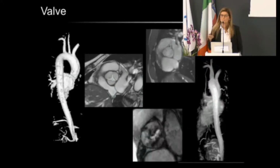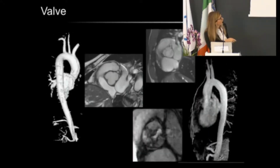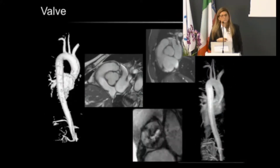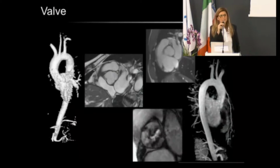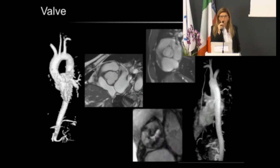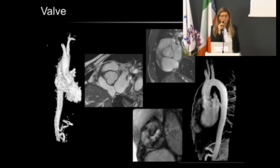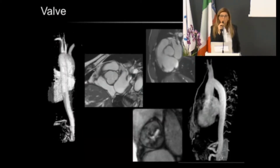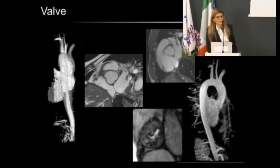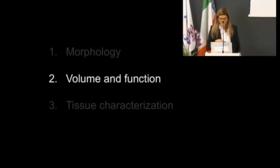And also you can study valves. Here you have some examples of the aortic valve and the great vessels. You need to remember this, because if you have a young guy and you are not sure about your echo window, you can avoid doing a TOE. You can do a CMR, 5 minutes again, to see the valve. And if you add contrast, you can have this beautiful aortogram, and you can study all the segments and all the measurements that you want to do with no radiation.